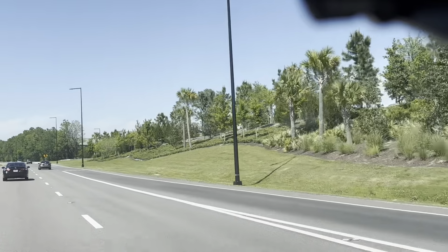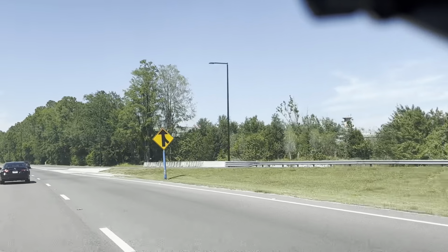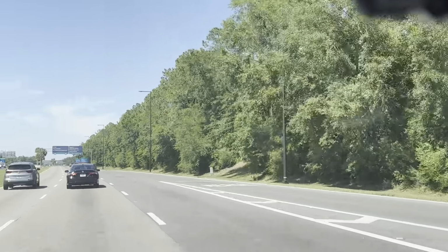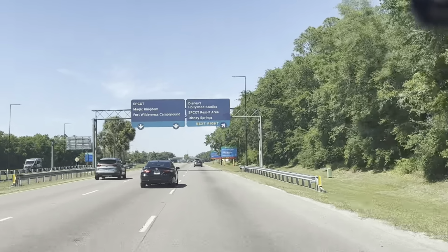As we go by, right to our right, you'll see poking out from the trees here, that's how the studio is, and there's Tower of Terror, a little pink building. We just passed Galaxy's Edge, which is right there. And behind those trees was the old Galactic Star Cruiser. So we are gonna come off here, and this is the Epcot Resort Area Exit.